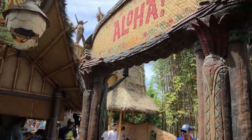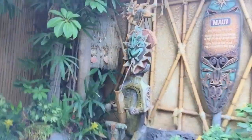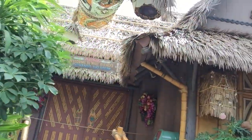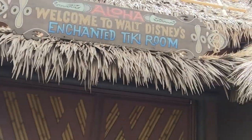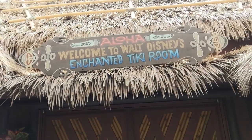In the original Adventureland. Here, Walter Elias Disney and his team of what he called Imagineers constructed a new lightsaber. And by that I mean constructed a brand new form, invented a whole new form of storytelling with audio animatronics here at Walt Disney's Enchanted Tiki Room.